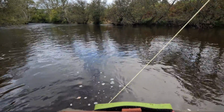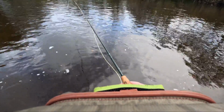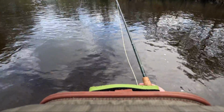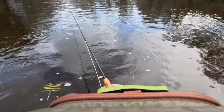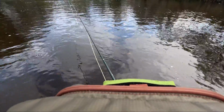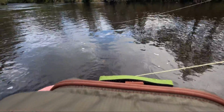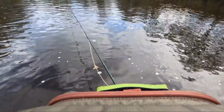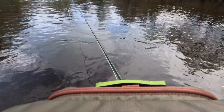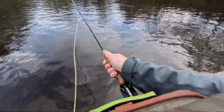Okay. I shortened my leader, cut a foot off it, and there's a fish rising just ahead. I wonder. Okay. The sun came out for a second just now, and a fish rose.